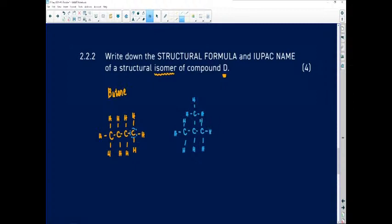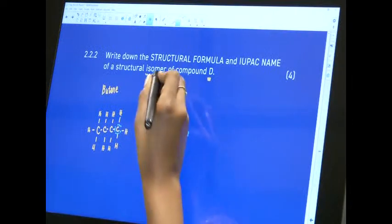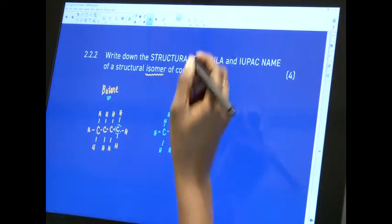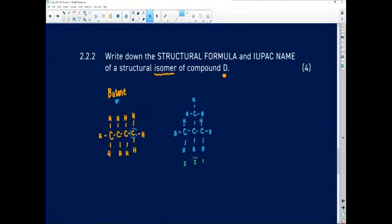We're talking about organic compounds here. If you can count, the number of hydrogens remains the same, and the number of carbons remains the same. However, it is an isomer, meaning that the name will not be butane anymore. It'll be something else. So let's count: 1, 2, 3. On the second carbon, I'm going to have a branch, which is methyl. So let me just write it here.